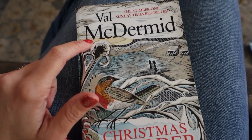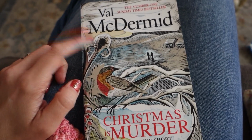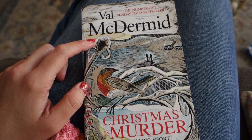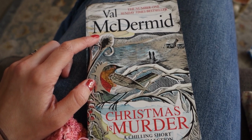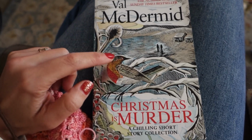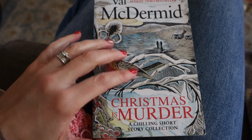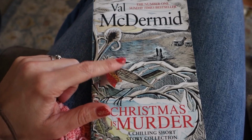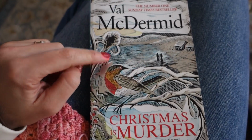I've never read any of Val McDermid's books before, but I have seen a few of her books in the charity shops. So let me know if you think I might enjoy her other books, and if you've got any favourites. I always love to read your book recommendations. The front cover definitely looks like it is an Angela Harding one, doesn't it? It's absolutely beautiful. Look at that robin. Gorgeous. I definitely think that is Angela Harding. I've tried to have a little look inside the book, but it doesn't give any recognition. I'm sure it is.